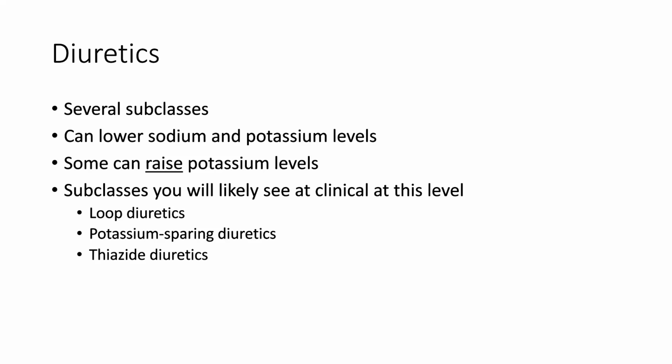They can lower sodium and potassium levels, so that's something to keep an eye on if your patient's taking any of these. And there is one class of them that can raise the potassium levels, and I'm going to break them down for you. The 3 subclasses that we're going to go over, there are other ones, but at this level where you're at now, you're going to see loop diuretics, potassium sparing diuretics, and thiazide diuretics.